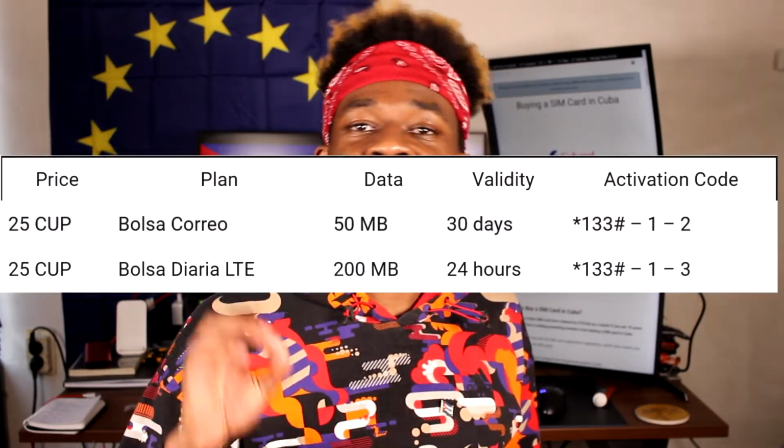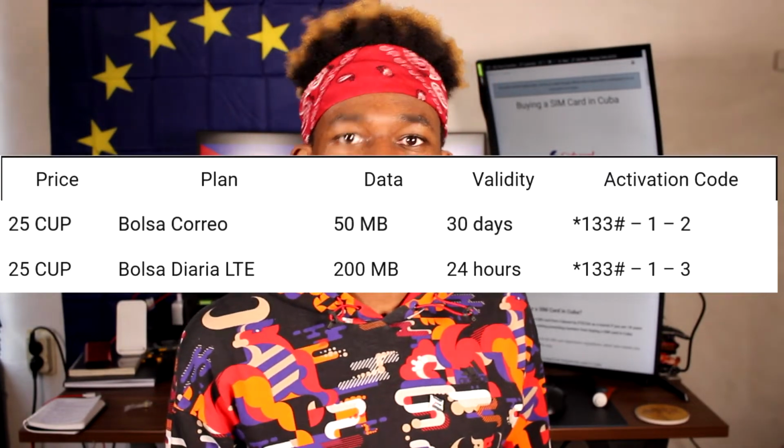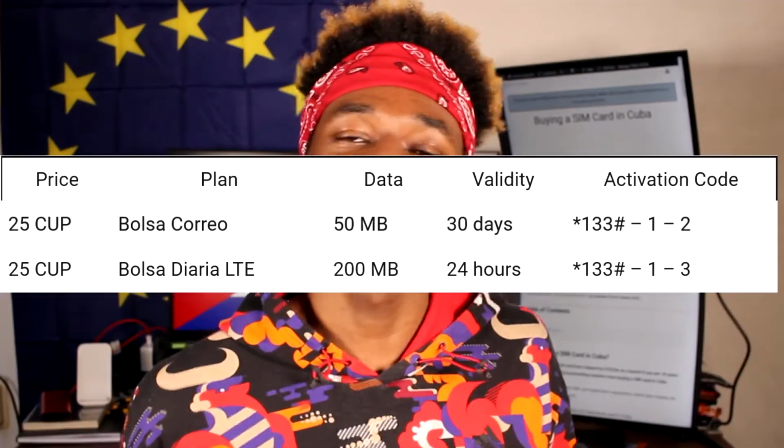Then we have the bags, which are very small data allowances, or data packages, I would say, up to 200 megabytes for 30 days. Actually, I said it wrong. The long one is only 50 megabytes, and the short one, so the one for 24 hours, is 200 megabytes. Why? I don't know.